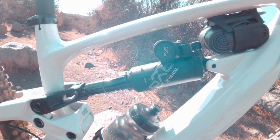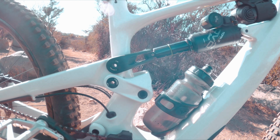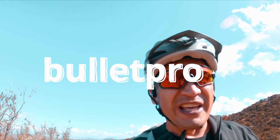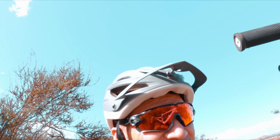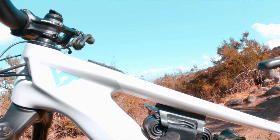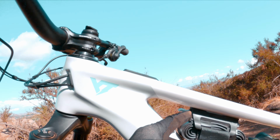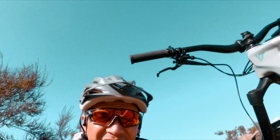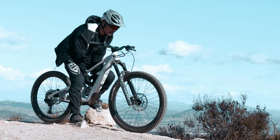It's so beefy as well. From the rocker link here, the chainstay is super wide. It's a burly, bulletproof enduro e-bike. Here's another thing, you gotta appreciate the attention to detail. YT provides this tool mount with a little tire lever, and underneath the tire lever it's got a bacon strip. It also comes with the water bottle. I mean, how cool is that?